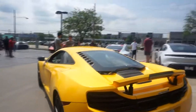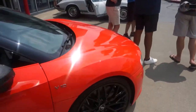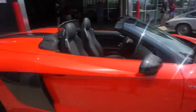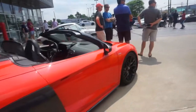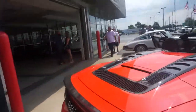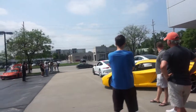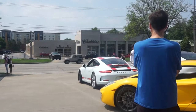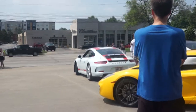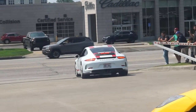P412C in yellow. V10 R8, the real one, drop top, or Spyder, whatever they call it. They got Taycans in here. Oh, that's crazy. Sheesh.